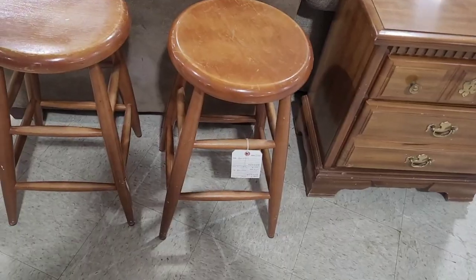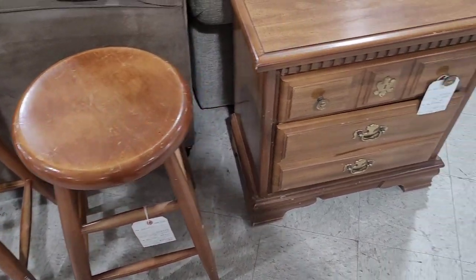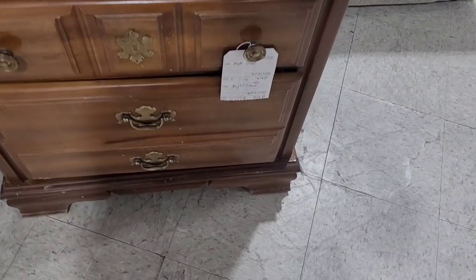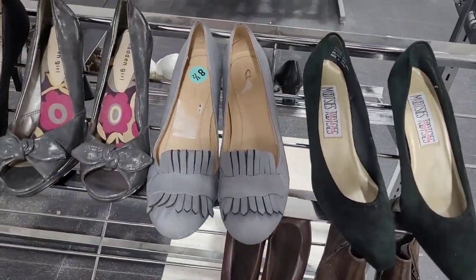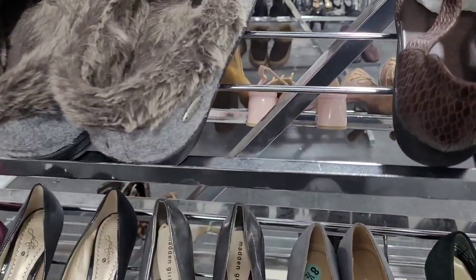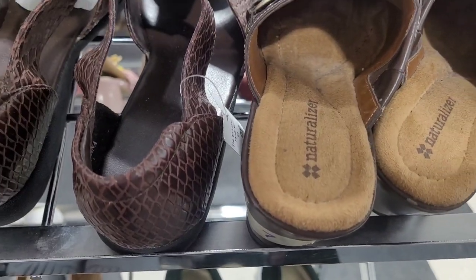Alright, let's move on. Here's some little bar stools for $34.99. Another little nightstand. What is that? $39.99. Honey, they be having some prices. Still little shoes. What are these? Acorn. I thought this said nebulizer. Just why?